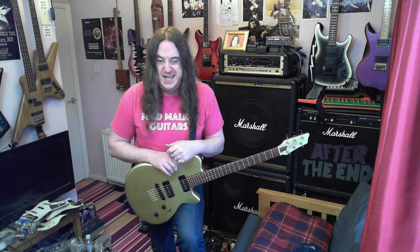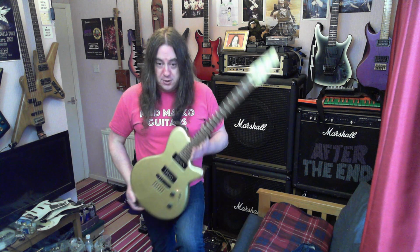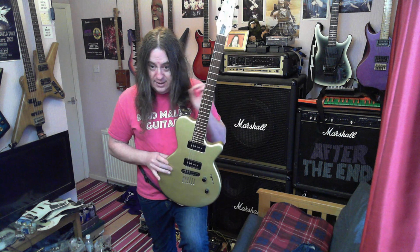So I'm mad into my Japanese guitars. The ones I generally buy and keep myself are between about 1978, 79 and about 1985. So between 80 and 84 is my prime target area, but I've got a few stragglers before and after, because the Japanese guitars are awesome. But I do also have the occasional oddball in my collection, being this one.